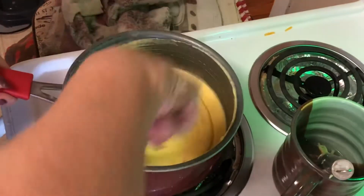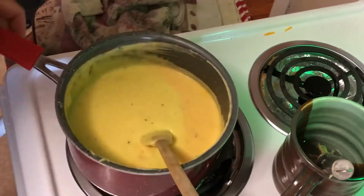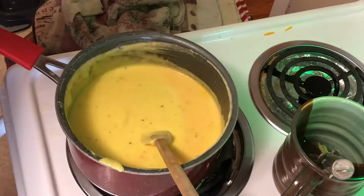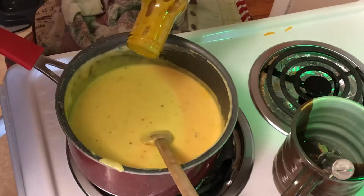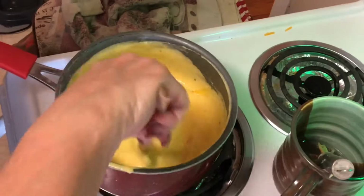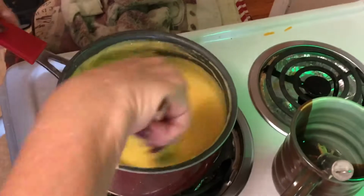Just for kicks and giggles, I'm going to taste this. Do I have a spoon? I do have a spoon. Oh my goodness. Well, if a little bit is good, a little bit more should be better. I wonder what's in this stuff. It's like crack or something, I think, because the more I taste it, the more I want it. All right, let's go get this over here in our macaroni.